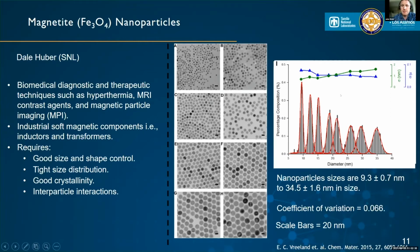So Dale did a lot of work in developing the chemistry to make these nanoparticles with good size and shape control and a very tight size distribution, so he can control the size within 0.1 of a nanometer. He can systematically increase it. He can systematically reproduce it. And so these are, in my opinion, some of the nicest magnetic nanoparticles around.